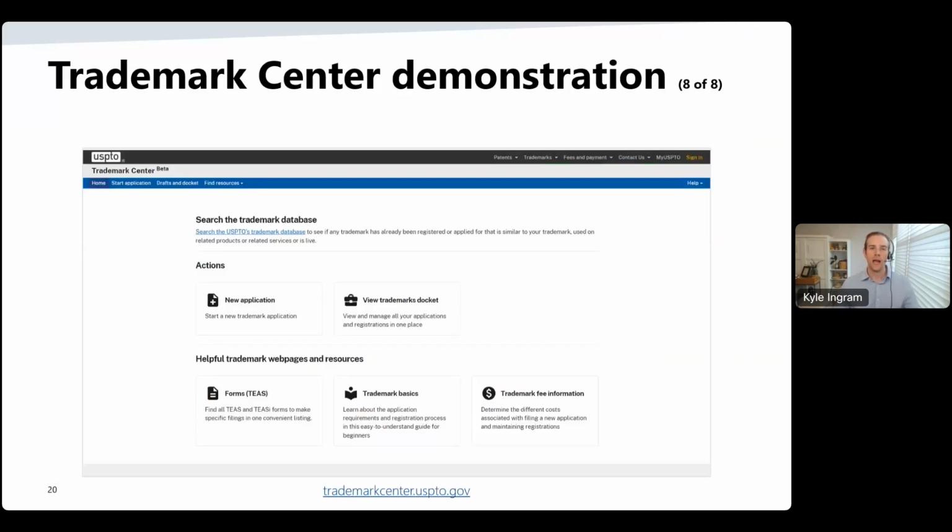And then this is what the actual homepage / landing page is going to look like when you're in Trademark Center. So you see the actions up there. You can choose between new application and what I was discussing earlier, the View Trademarks docket. And that View Trademarks docket is going to take you to, again, all of the draft applications that you've created in here, as well as all of applications that you've already filed, registrations that you have, anything that's associated with this account. As long as you filed it through Trademark Center, you'll be able to access it through the View Trademarks docket button there.